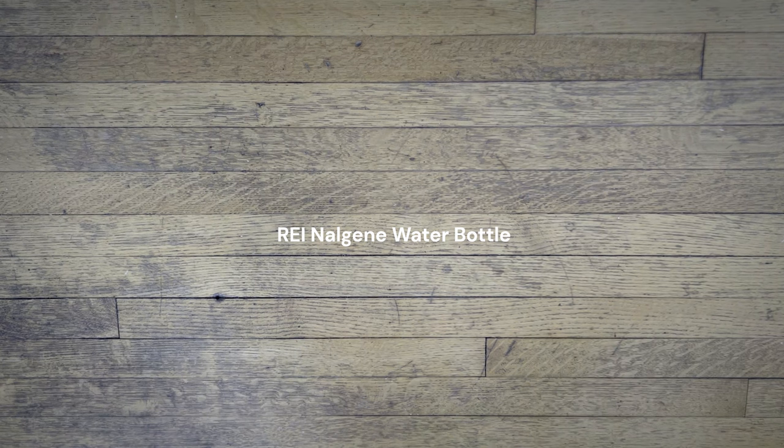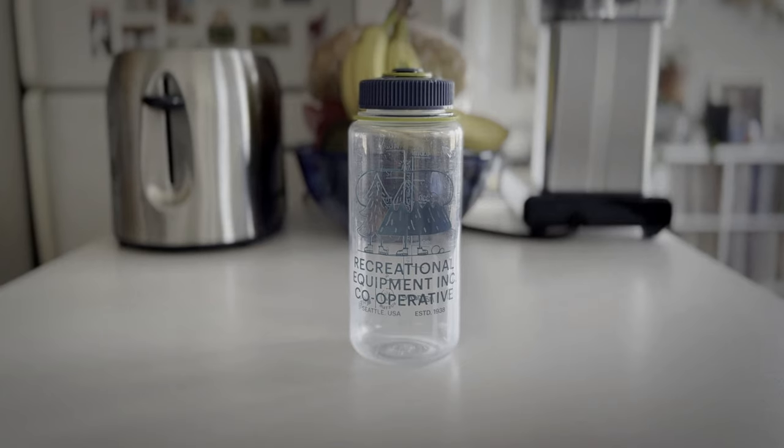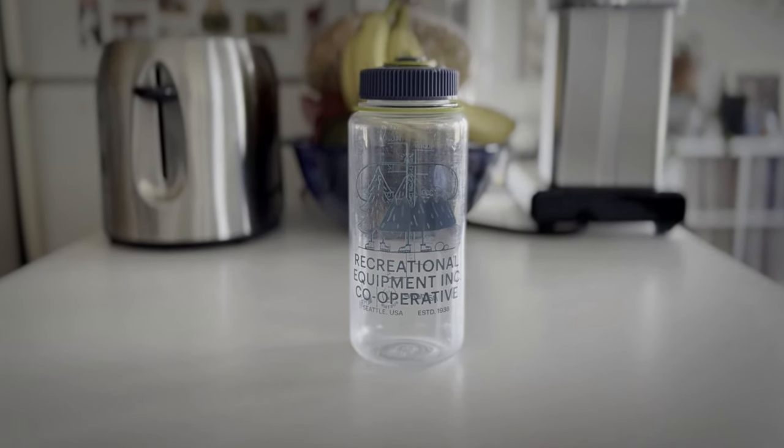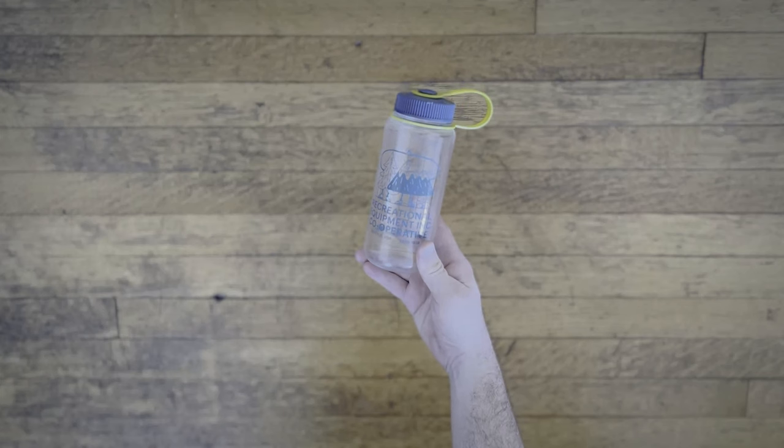So for this trip, I'm going to bring this water bottle. It's a smaller Nalgene. This is 16 ounces, but you can buy these at any REI store. I really like this. As you can tell, it's taken a beating, but it is still working really well for me.